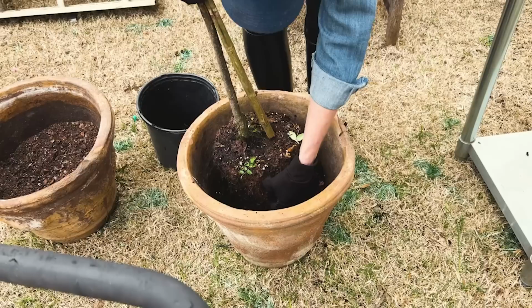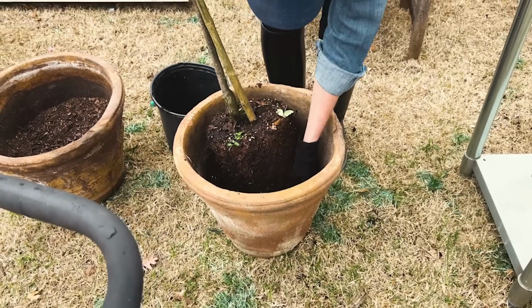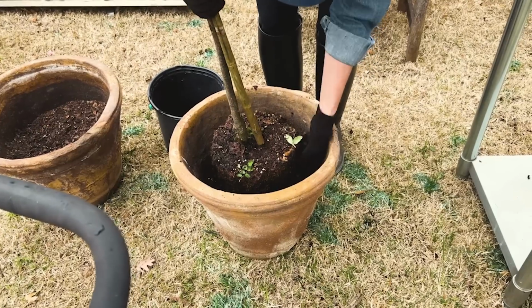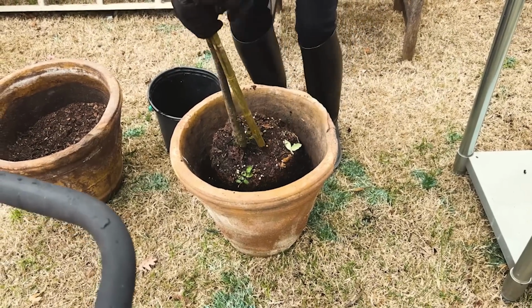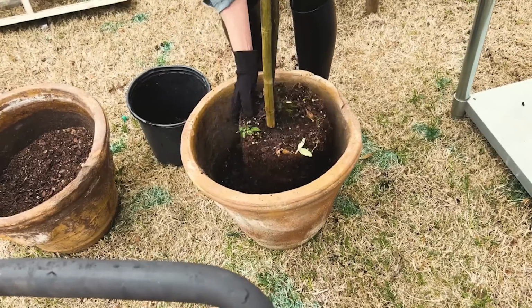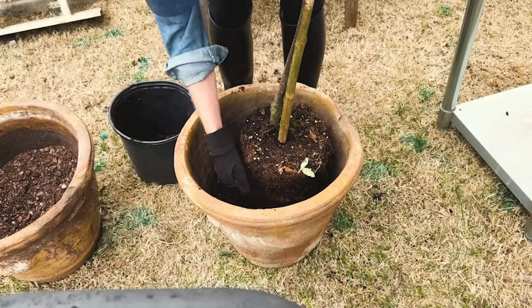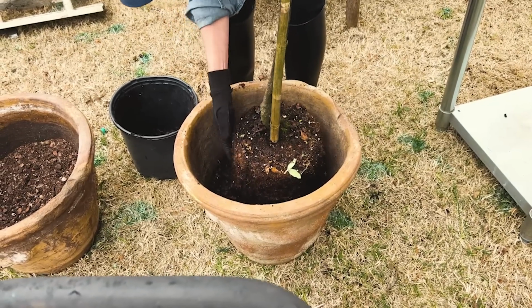Now, if you were really concerned, you could probably do this just by shooting some jets of water at it. Break off the side stuff. And I've already watered these, and I kind of just don't want to waste that much water. So I'm loosening this up, and this isn't too pot bound.